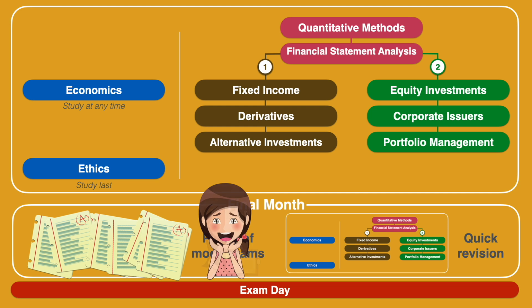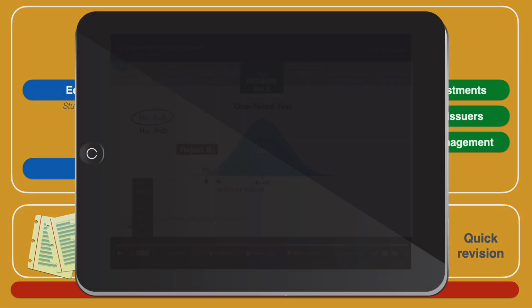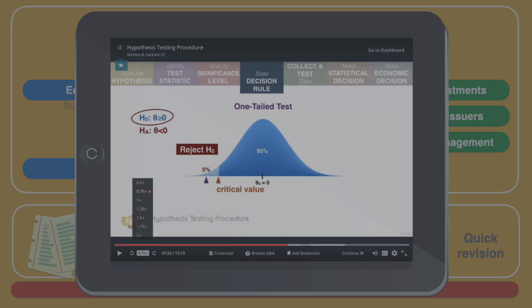Our courses are also ideal if you want a quick revision in the final month before the exam. By this time, you could have forgotten most of the things you've studied. Prep Nuggets courses can be ideal to refresh your memory quickly and allow you to attempt the mock exams with considerable ease. And our final tip is, you may want to adjust the playback speed based on your learning pace.